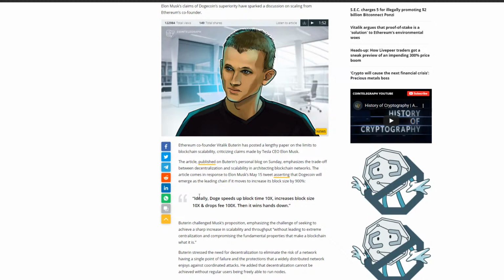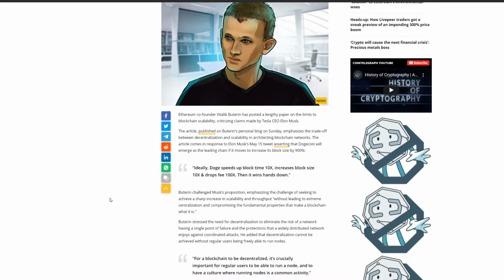Okay, this is what Elon said. "Ideally, Doge speeds up block time 10 times, increases block size 10 times, and drops fees 100 times. Then it wins hands down." Buterin challenged Musk's proposition, emphasizing the challenge of seeking to achieve a sharp increase in scalability and throughput without leading to extreme centralization and compromising the fundamental properties that make a blockchain what it is. Buterin stressed the need for decentralization to eliminate the risk of a network having a single point of failure and the protections that a widely distributed network enjoys against coordinated attacks.